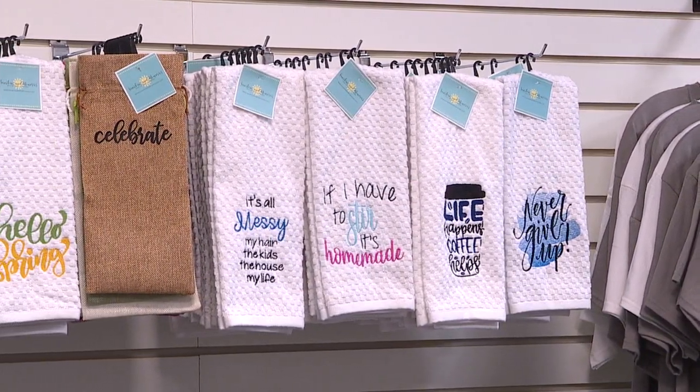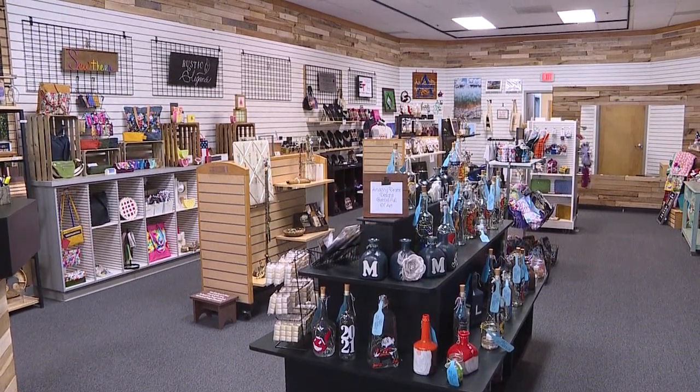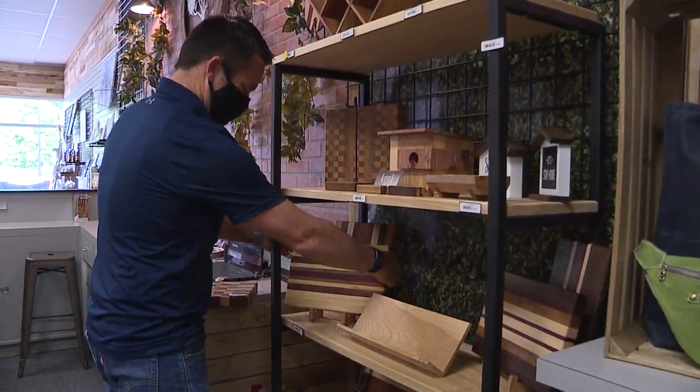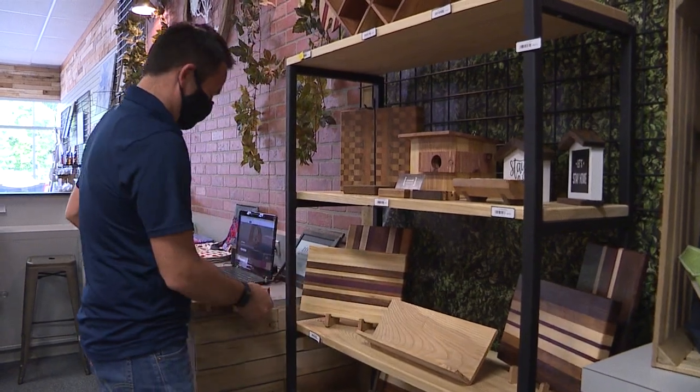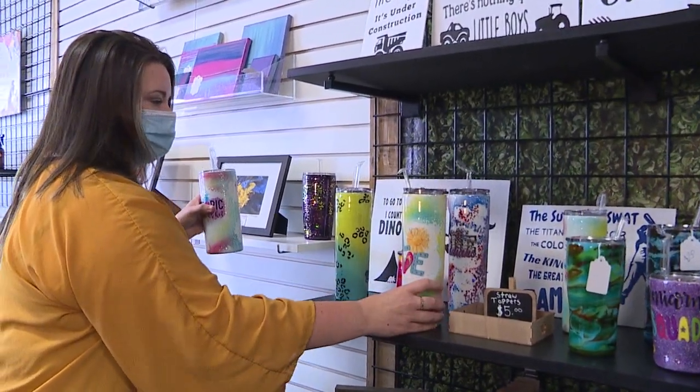Rooted Oaks is a makeup of about 60 plus vendors and local small businesses. We have different artists as well in here. We like to consider ourselves like a small business incubator. We provide a space for businesses that may not have the ability to provide their own overhead, or people are just getting started.